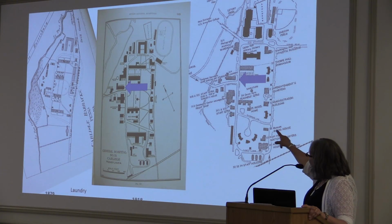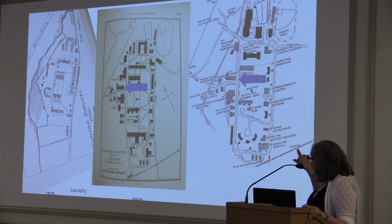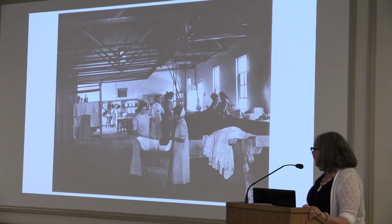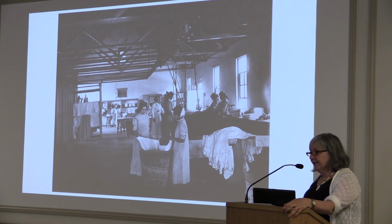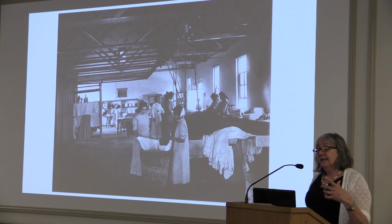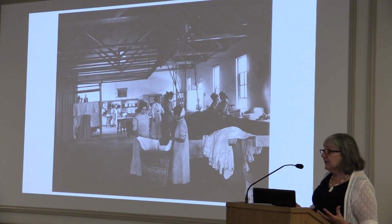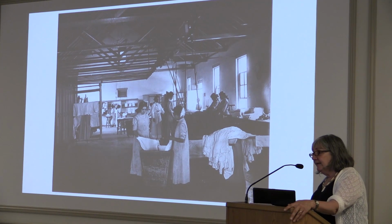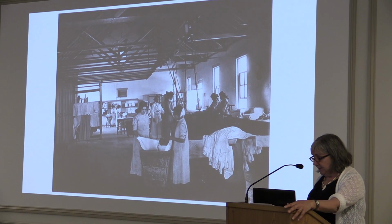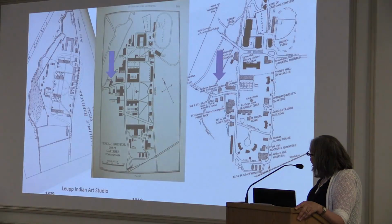Speaking of whitewashing, now we're going to go to the laundry. The laundry building is still standing. It's right at the intersection of Lovell and Pratt Avenue. And here you can see a scene inside the laundry. Here are girls working in the laundry. There were boys that worked in the laundry too, but I don't know that I've seen co-ed pictures of them at the same time. But you kind of get a sense of how the school was basically self-sufficient. They did their own laundry, they made their own clothing in the sewing and tailor shops. They had a garden, they had a farm. You know, they tried to keep it as self-sufficient as possible, especially during the later years.